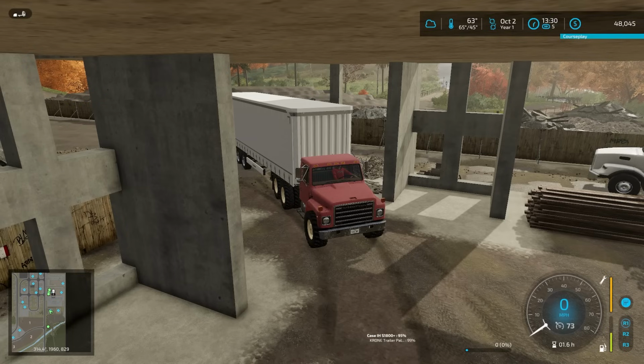So I think we can afford it, and we should be able to make our money back by selling the dirt, even if we have to rent the train and go that route. So we'll go ahead and get that going, and I'll see you guys here in just a bit.